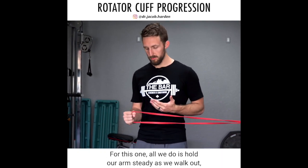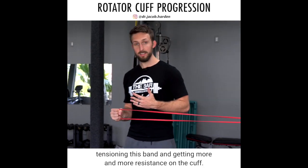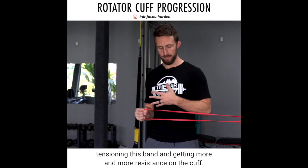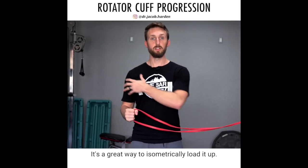For this one, all we do is hold our arms steady as we walk out, tensioning this band and getting more and more resistance on the cuff. Then we walk it back in. It's a great way to isometrically load it up.